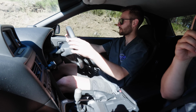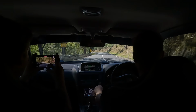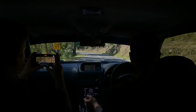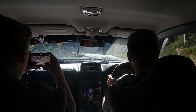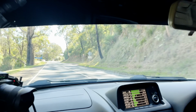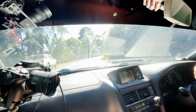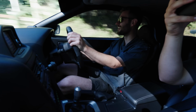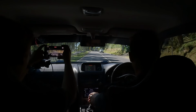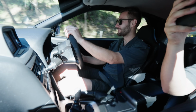Man, what a car. All right, Takumi, you're up. Oh, that's fifth. Don't mind my poor shifting. There's nothing quite like it, Adam. The way it hugs the road. Oh, I just breathe on the brake pedal and it just stops.